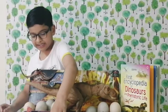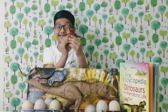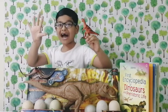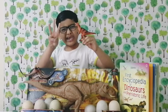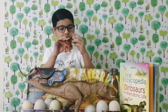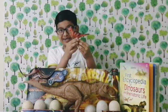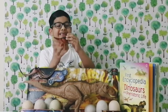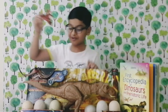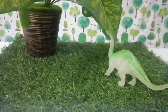The next one, can you guys guess what this is? Because I think I will tell you in 5, 4, 3, 2, 1. What could this be? It's either Tyrannosaurus or Dilophosaurus, but I think it's most likely a Dilophosaurus. That's pretty cool.